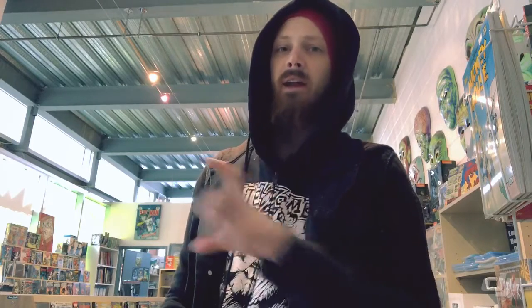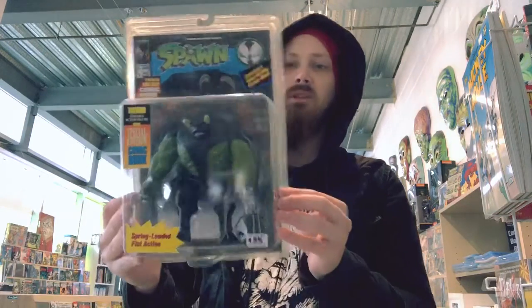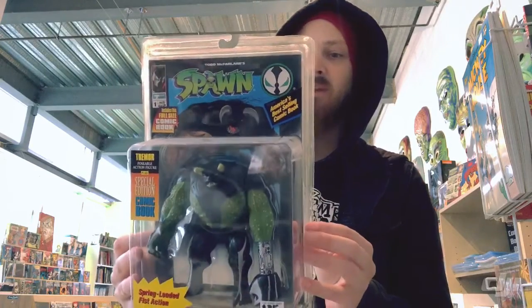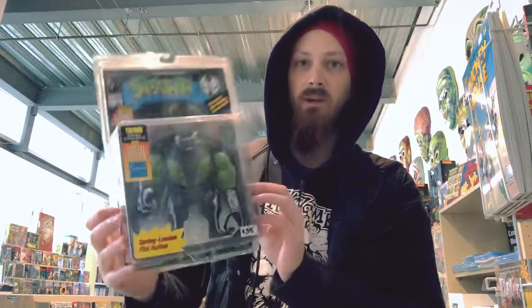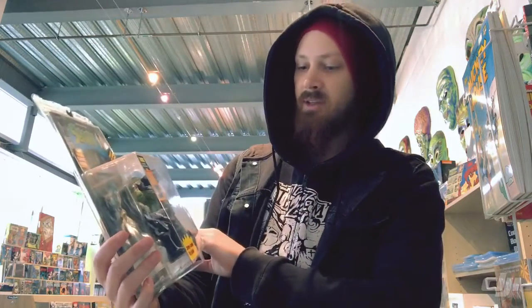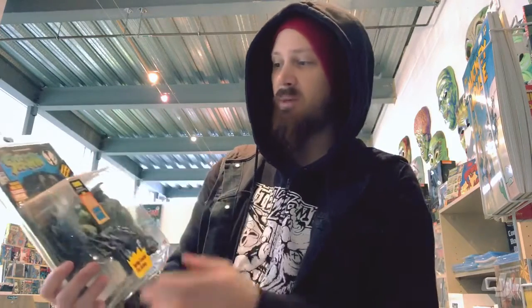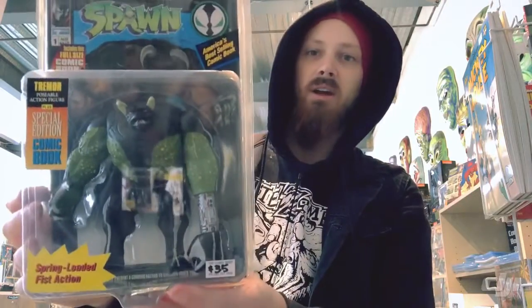So I have the original Spawn from Wave 1, still boxed, and I have the Glow in the Dark Limited Series 1 too. But also from Series 1, in store for sale is Tremor for $35. So it's pretty cool. Tremor was the second one released after Spawn in this Wave 1. It's got the cool punching arm and everything. It's got the special edition comic in the back. It's a very cool toy.